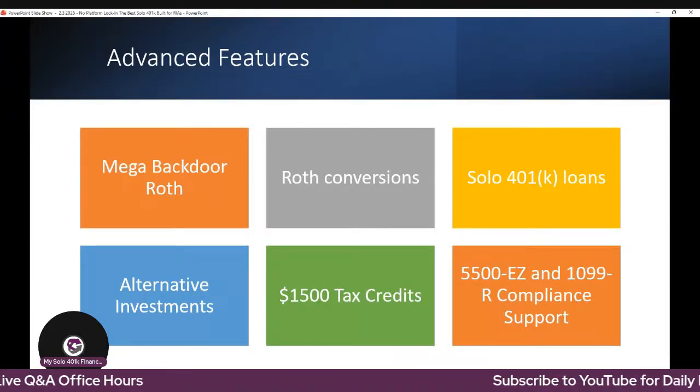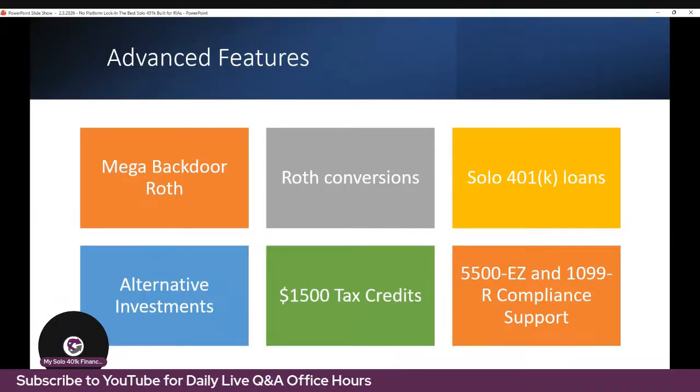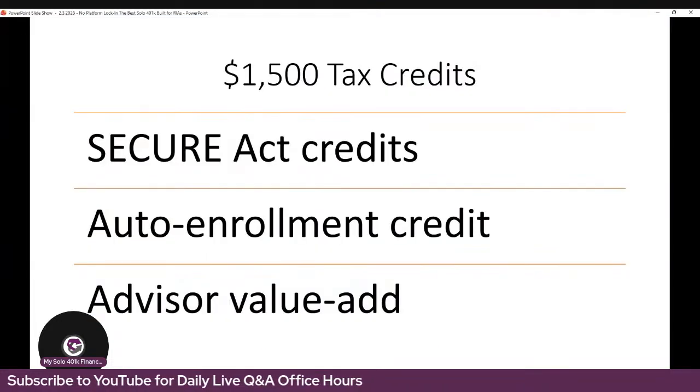The 1099-R compliance support. So a 1099-R, for example, is going to apply if there's an in-plan conversion or a transfer out to another retirement account, or even a taxable distribution. So again, customers, their advisors, just let us know when there's an event that requires a 1099-R. Mega Backdoor Roth would be a scenario where a 1099-R is required. And again, we handle that for no additional charge.